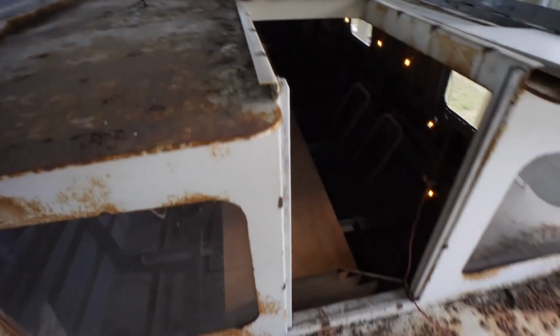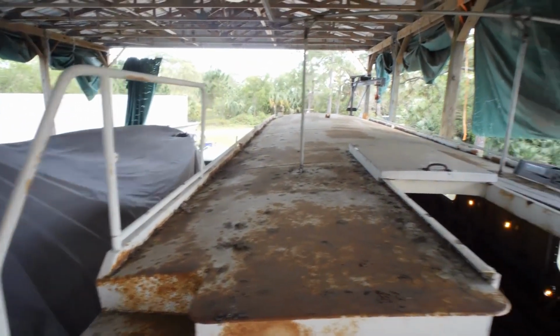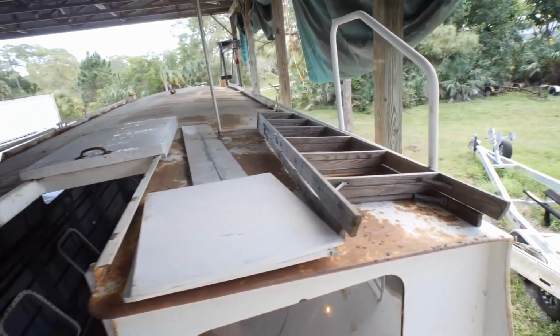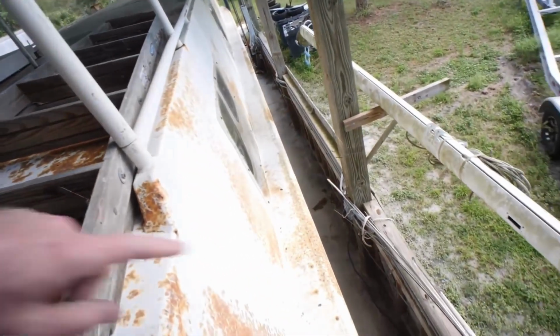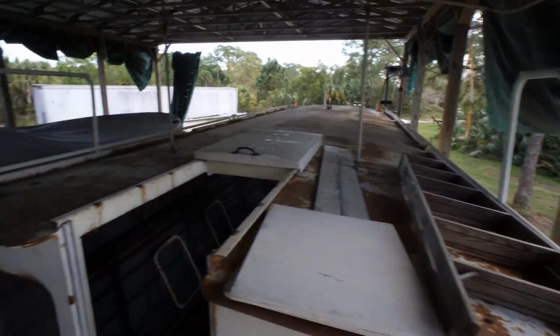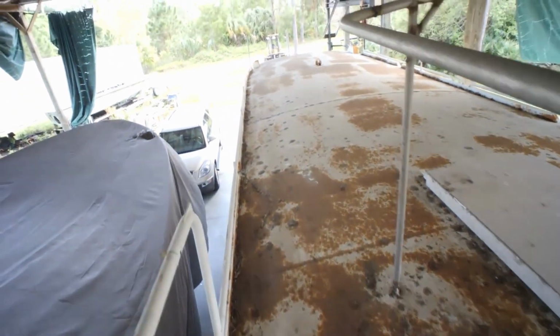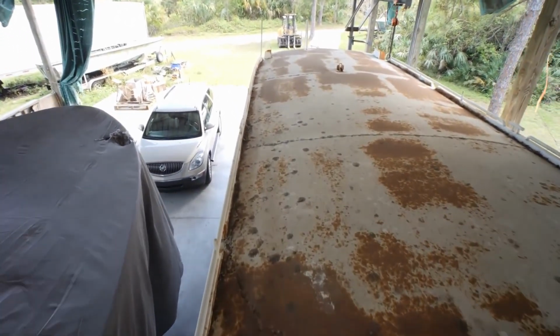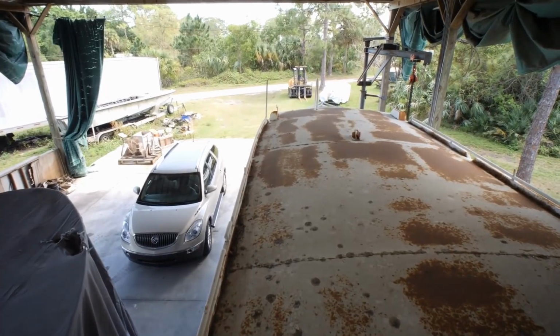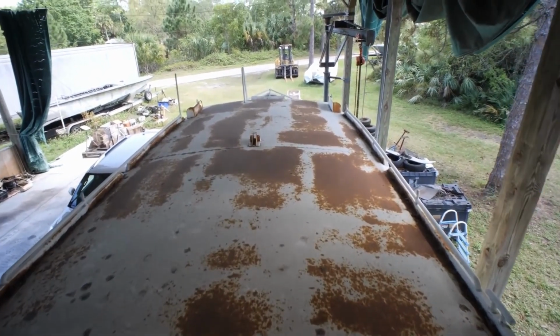So before we go down below, let's show you guys what the top deck has to offer. So you can walk around it. You've got about 8 inches of room there, so you can't walk all the way around, but you do have some steps right here to go up onto the top deck. And this deck has been reinforced in order to be able to put a small car up here. So I believe the idea was to be able to put a Jeep on the deck up here.